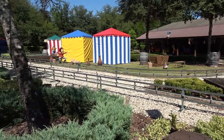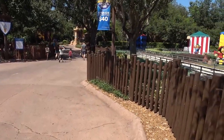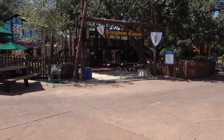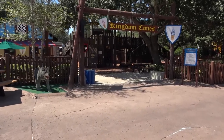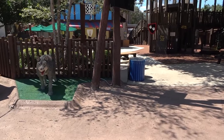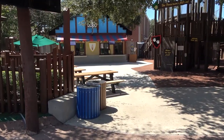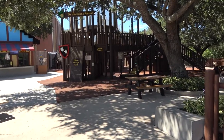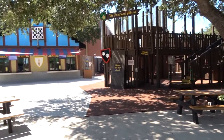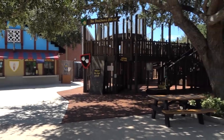I actually think those rides are really fun for the kids, so I do like that a lot. But other than that, they do have the little Kingdom, what do they call it, Kingdom Comes. It's like a little play area over here. So I don't know why I said it, Kingdom Comes. That's actually an ice cream establishment right there. This is the Forestman's Hideout. That's what this is. Kingdom Cones is an ice cream establishment next to the Hideout.